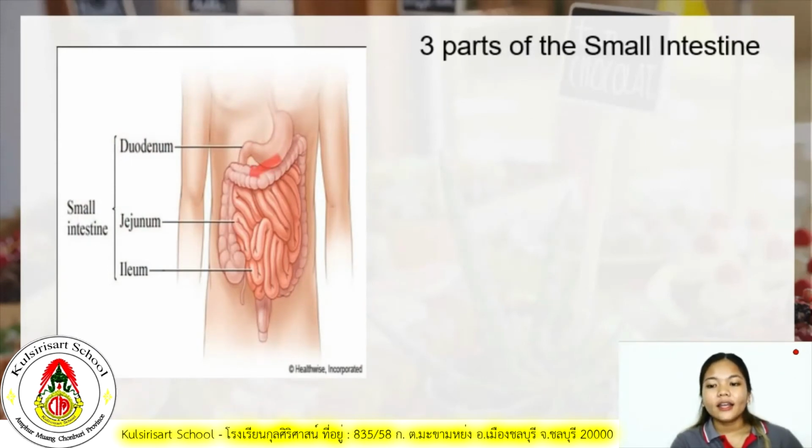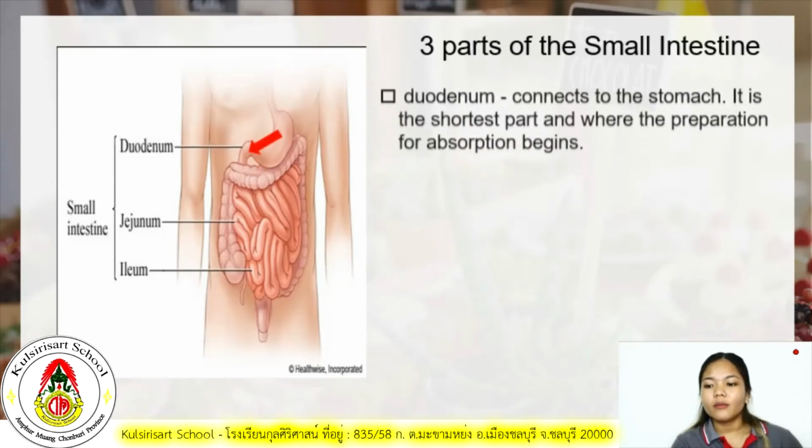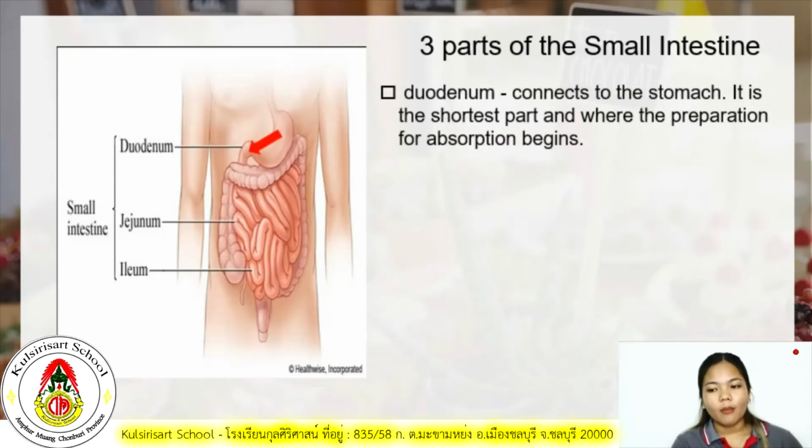They are namely the duodenum, which connects to the stomach. It is the shortest part and where the preparation for absorption begins. As you can see in here, right after your stomach, it is your duodenum. Okay, it is the shortest and the largest part of your small intestine.